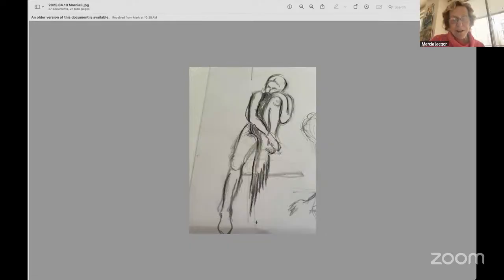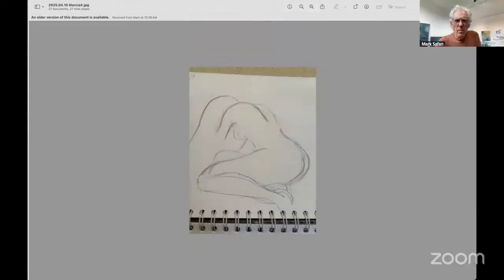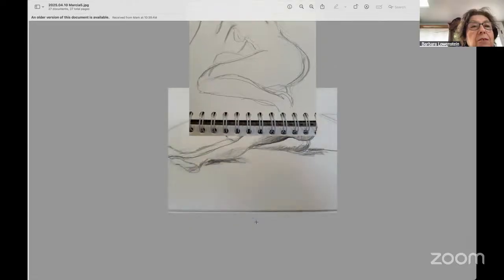I didn't have time to crop these properly. Doesn't matter. But you kind of get the idea. Oh, that's pretty. Nice. That's a good one. Nice flow.